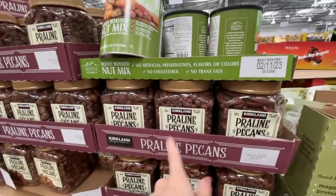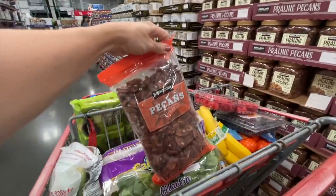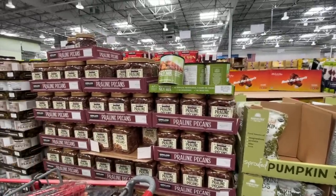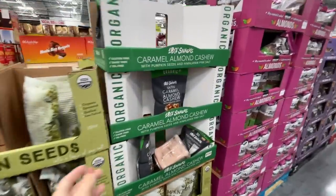I just always make sugar coated pecans like in my oven or Instant Pot. But now that I'm thinking about it, this is 2 pounds. Oh, well, I guess the sugar adds weight. That's 2.5 pounds for $12.50. And these are pretty much the same price. Anyway, that is nothing what I wanted to show you.